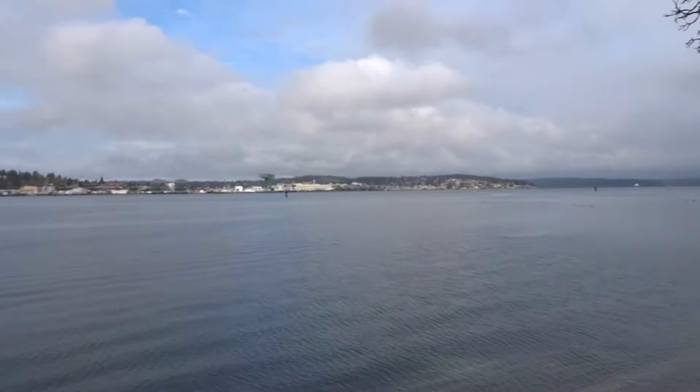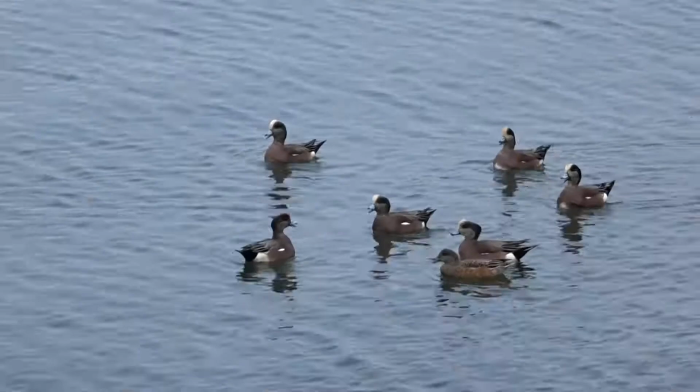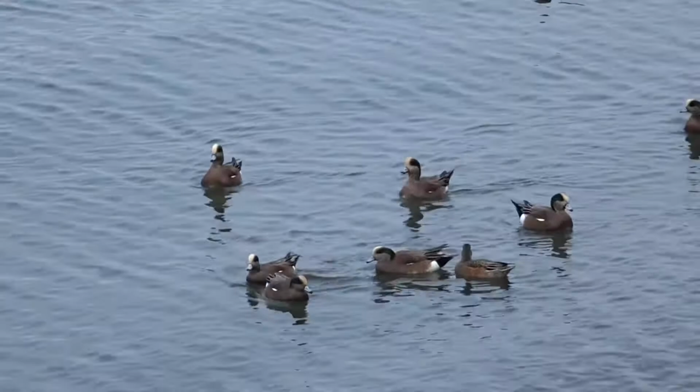Sun's coming out, baby! Look at that bright blueness! You can really start to see more of where the land meets the end of the inlet. So that other park that I wanted to check out is actually this way, so we gotta go a little ways to get there.